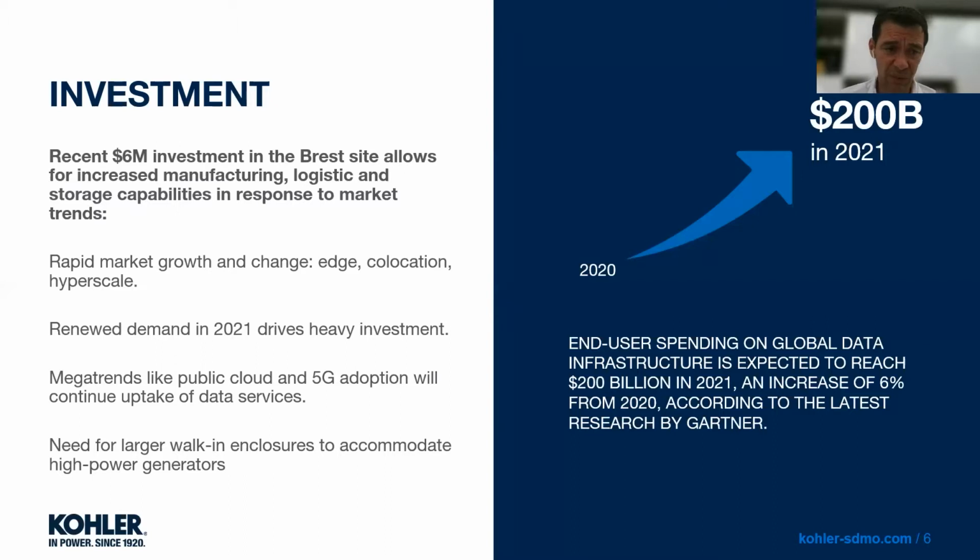Again, like we said before, there are the trends we're seeing with cloud and 5G. Whilst it's difficult to quantify, I think the fact that we've seen a change in how people work will continue to have an impact going forward in terms of the need for connectivity.